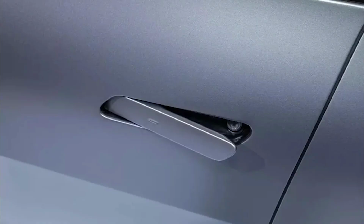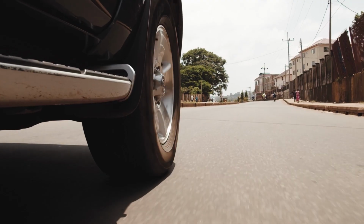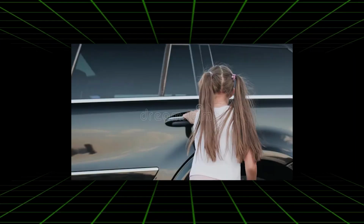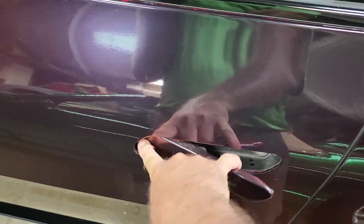When they break, you're looking at replacing entire electronic systems, not just a simple handle. First responders need special training to access these cars in emergencies. Parents struggle with kids who can't figure them out. The elderly and disabled find them particularly challenging.